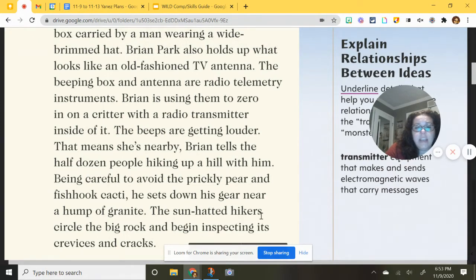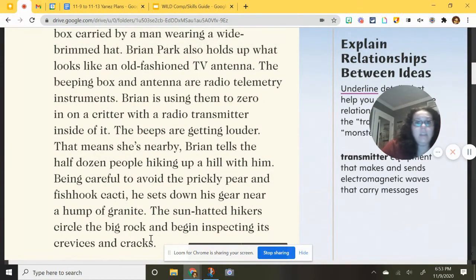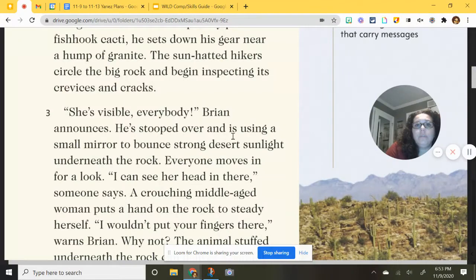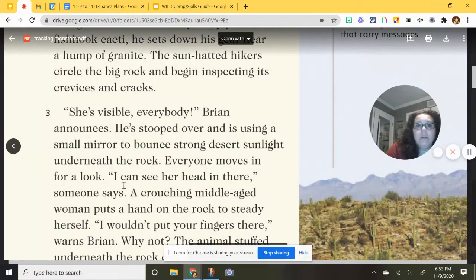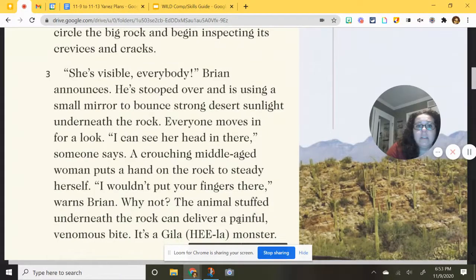The sun-hatted hikers circle the big rocks and begin inspecting its crevices and cracks. So right now, they found out the Gila monster is close by, and they stop and start looking around the rocks for it. "She's visible, everybody," Brian announces. He stooped over and is using a small mirror to bounce strong desert sunlight underneath the rock. Everyone moves in for a look. "I can see her head in there," someone says. A crouching, middle-aged woman puts a hand on the rock to steady herself.